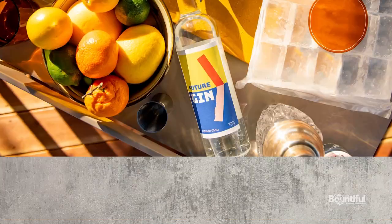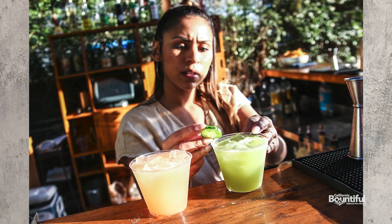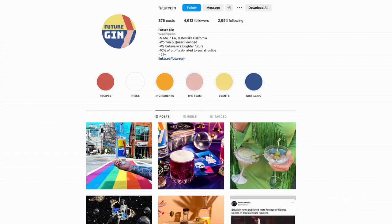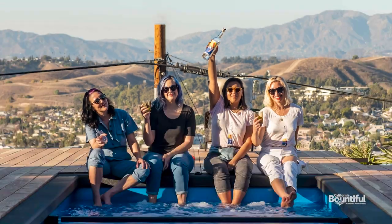So with us, besides the citrus notes, the avocado leaf gives it a little fattiness, if you will, like unctuousness on the tongue, and we don't chill filter it. So that also gives it this smoother finish. From a dry martini to a Negroni or gin and tonic, every sip offers cheers to a brighter future.